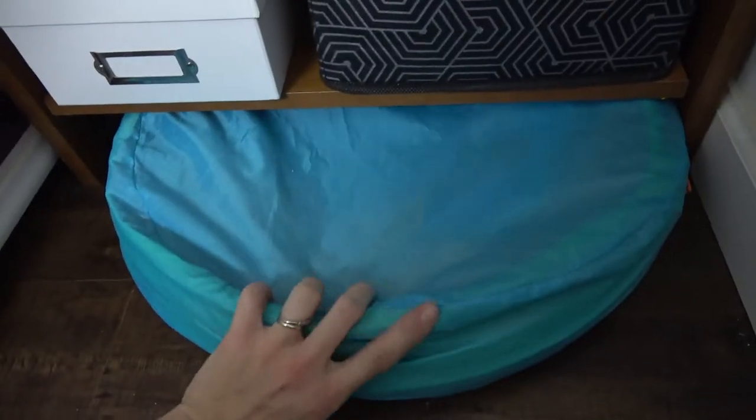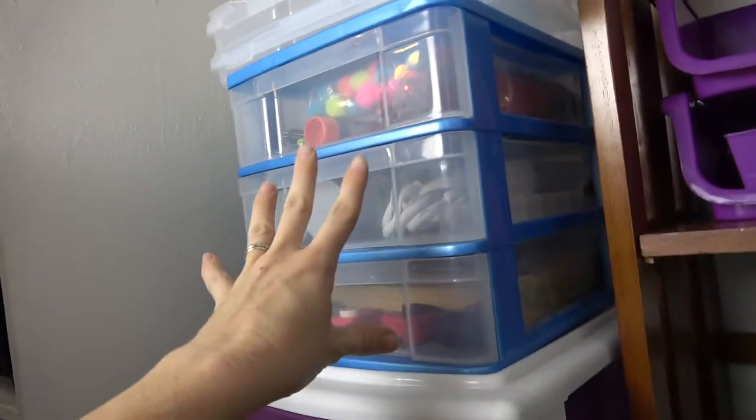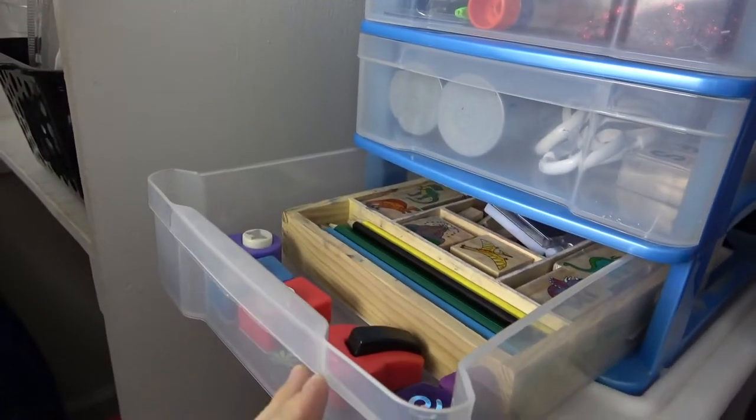I just kept it right here so I can pull it out really quick because they do like to play with this. And then over here, this is miscellaneous craft stuff. And then this is their stamps.